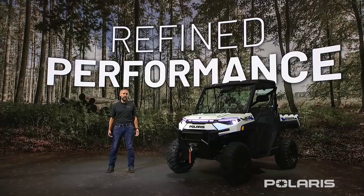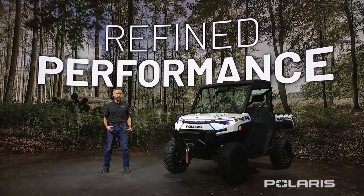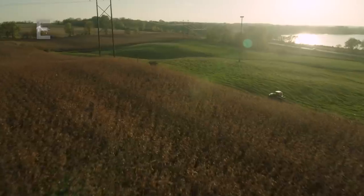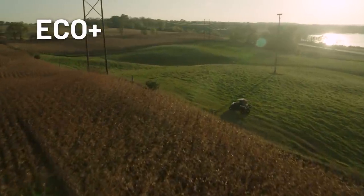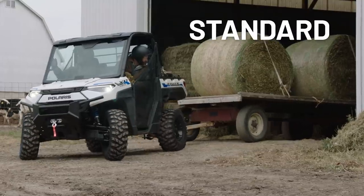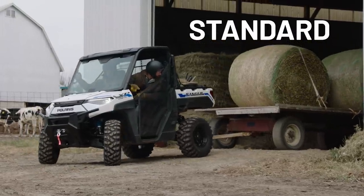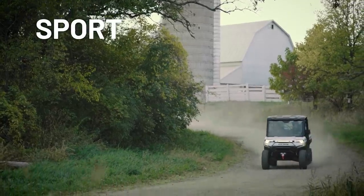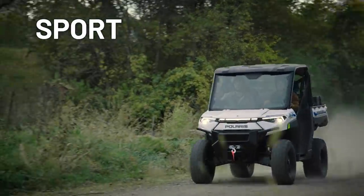This is especially beneficial if you use your Ranger for plowing. Additionally, XP Kinetic also features 3 drive modes optimized to driving conditions and range management. Eco Plus mode optimizes performance for maximum range and light-duty jobs. Standard mode optimizes throttle response for everyday driving and moderate-sized jobs. And Sport mode enables maximum performance for spirited driving and the toughest jobs.